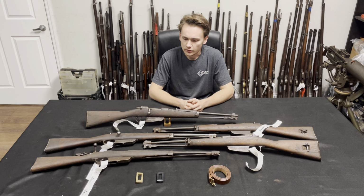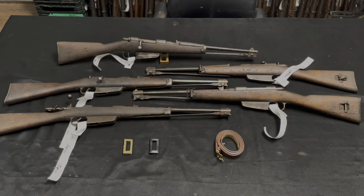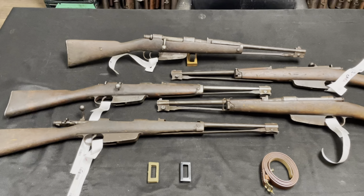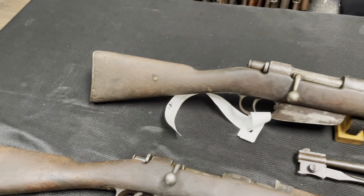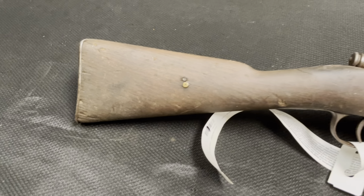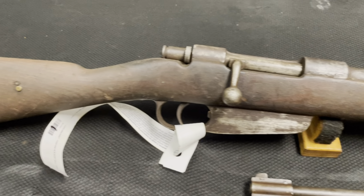So without further ado, let's get into it, and I'll show you exactly what you can expect with the range of conditions. All right, folks, let's get a closer look at these M.38 7.35 carbines. Let's start with the top one here. You can see that the overall wood condition is pretty good, but it does have some small Ethiopian modifications.